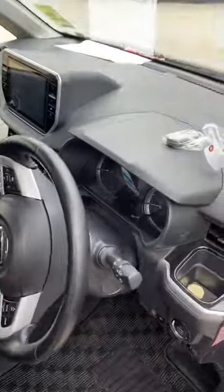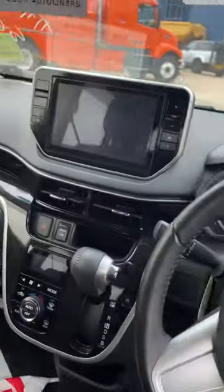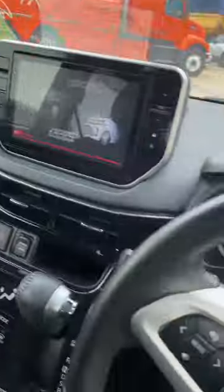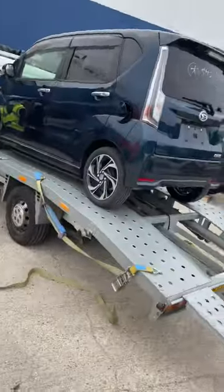Yeah. Look at this. The battery was. This is a very nice car. Very, very nice. You got any battery? Yeah. Load it up.